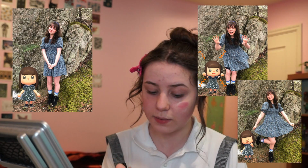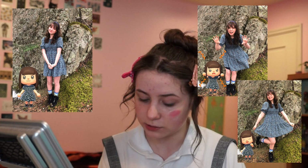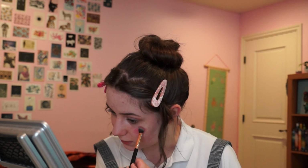I've recreated my Animal Crossing outfit before on my Instagram, but that was just the dress. I actually had to make it with custom designs because I didn't have any Animal Crossing dresses that looked like the ones I had, but I think it turned out all right. So this is on a whole other level though.